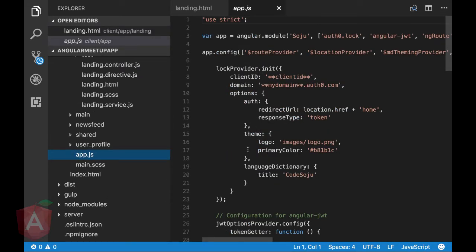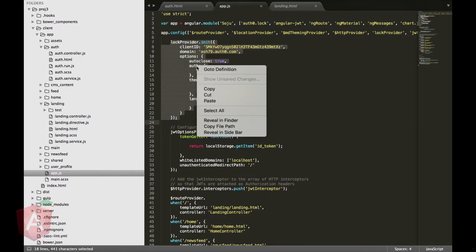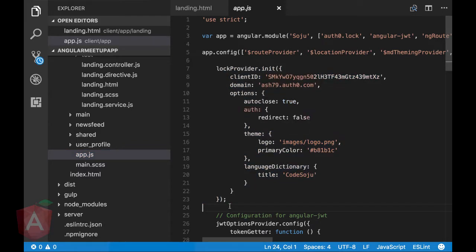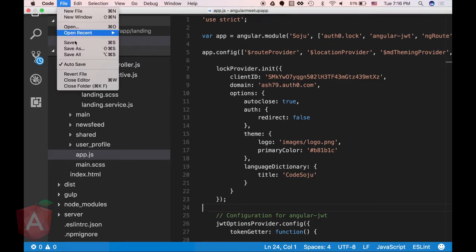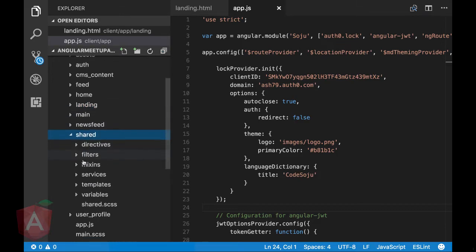So we go to the app. According to the documentation, we have to go to the app.js. And here we have a section, initiate, where we will provide the domain and the client ID. What I'm going to do is cheat a little bit. I'm going to go here into the app and just copy the whole section, just to avoid any double quotes or single quotes problems. The entire block, and all that changes is the client ID and the domain. Okay, save this one.